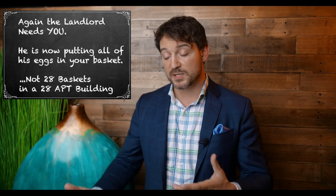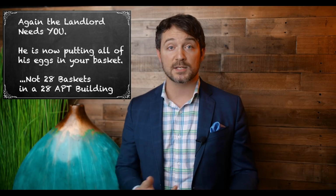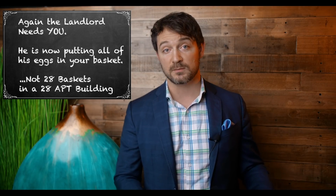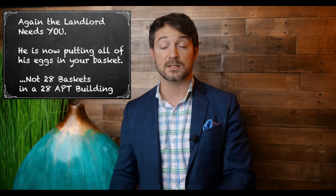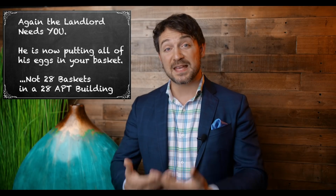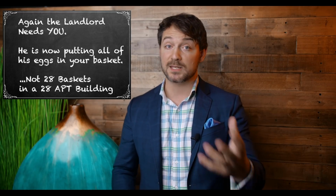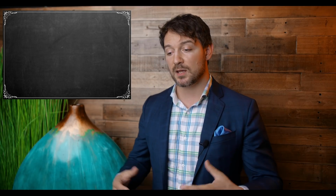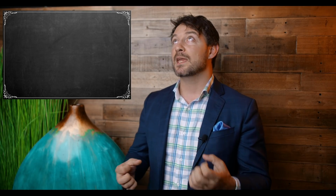And normally his risk is diversified. If he has 28 tenants in a 28 unit building and 3 of them get evicted because they couldn't pay because of the recession, he just goes and tries to find 3 new tenants, but he's still 25 of 28 full, right? So now that he's invested in you in a big, big way, it doesn't have to be a whole building. You could have 10, 20 leases. When somebody has an irregularly high relationship with you in volume, you can make these types of recession triggers.